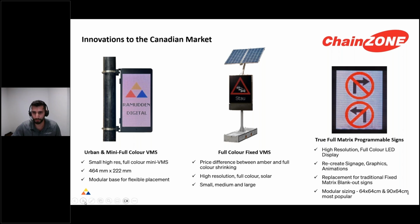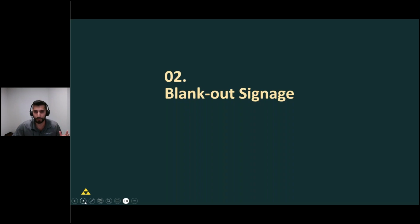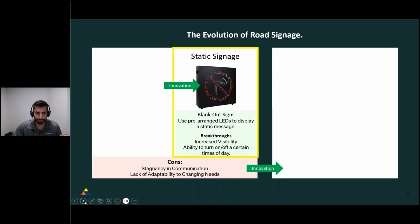We'll certainly touch more on programmable signage later in the presentation, but I first want to speak about one of the most common applications of dynamic signage, and that is blank out signs. For anyone not familiar, a blank out sign is a dynamic electronic sign that illustrates an LED legend, typically for restricting a turning movement during a specific signal phase or specific time of day period. Blank out signs ultimately improve compliance by drawing a driver's attention to the prohibitive movement.